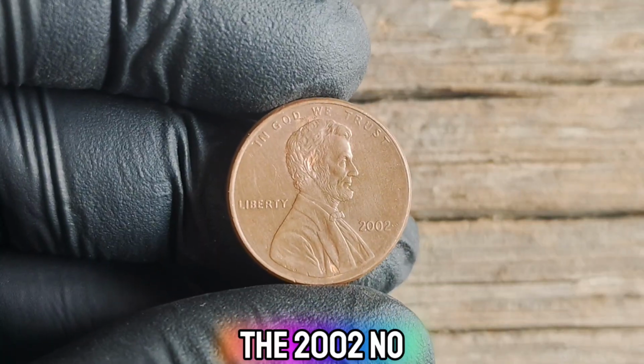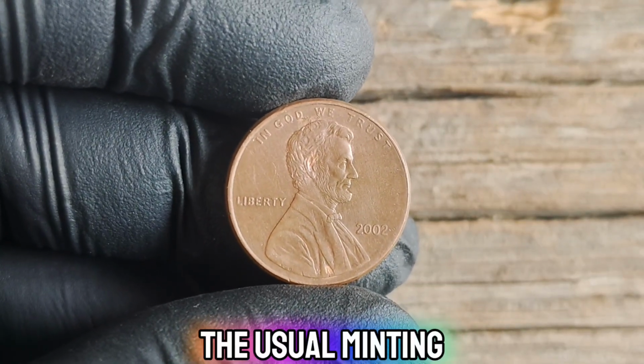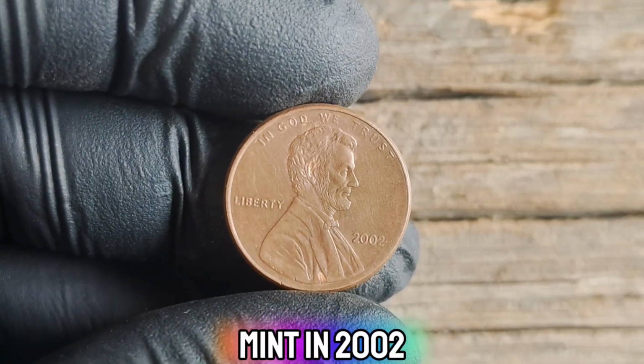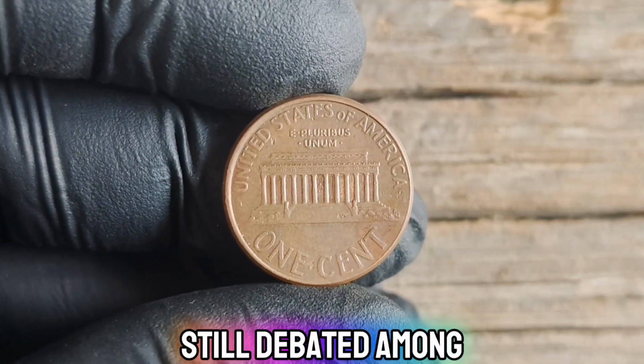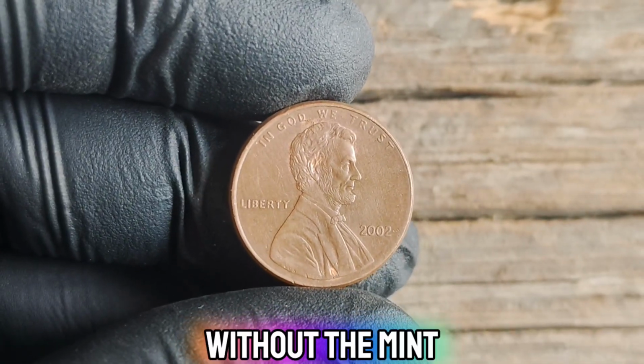The 2002 no-mint mark Lincoln penny is unique because it escaped the usual minting standards. Most pennies produced at the Philadelphia Mint in 2002 had a subtle P mint mark, a tiny letter that identifies its origin. But for reasons still debated among experts, a small batch of these coins was accidentally released without the mint mark.